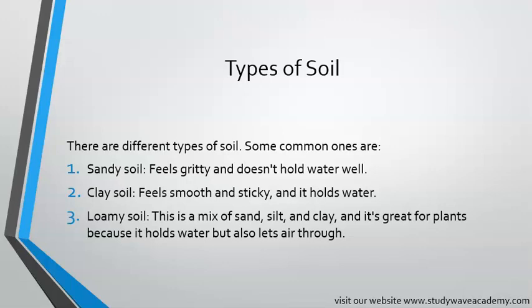Do we understand that? We do, right? Good. The next type of soil we have is loamy soil. This is a mix of sand, silt, and clay. And it's great for plants because it holds water but also lets air through. So the loamy soil is like a mix of sand, silt, and clay. It's the best kind of soil for plants. It feels just right, not too gritty or too sticky. It can hold water for plants but also allows air to go through, which plants need to grow.